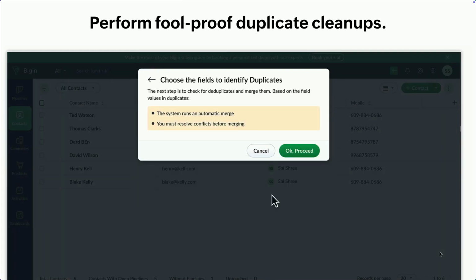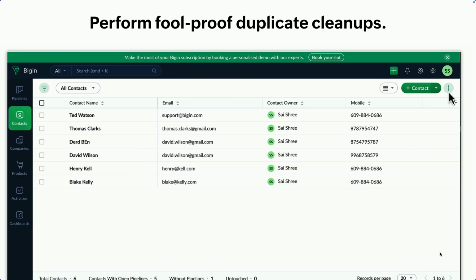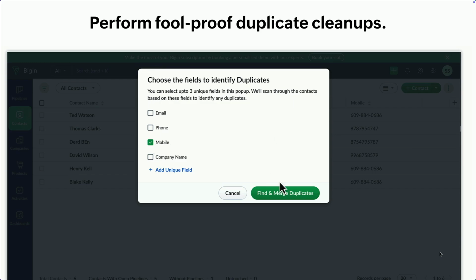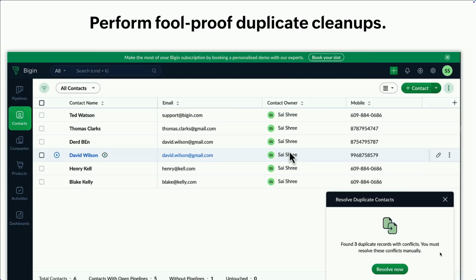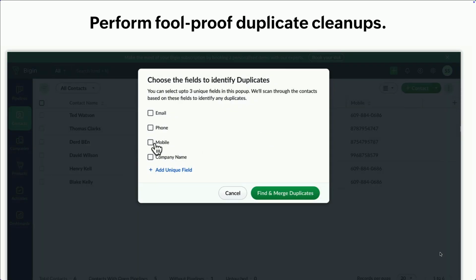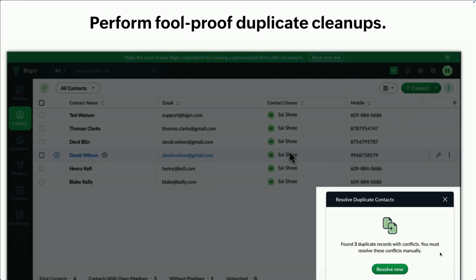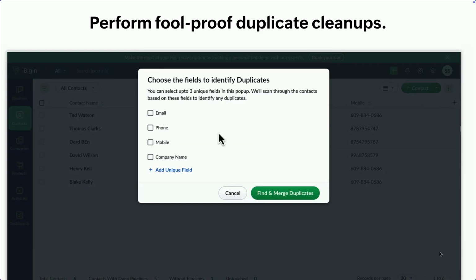A lot of us struggle with duplicate data. Cleaning up is a mess, right? So what if we give a basic option wherein you can clean or clear these duplicate data in your CRM effectively? So there is a duplicate cleanup option available in Bigin as well.